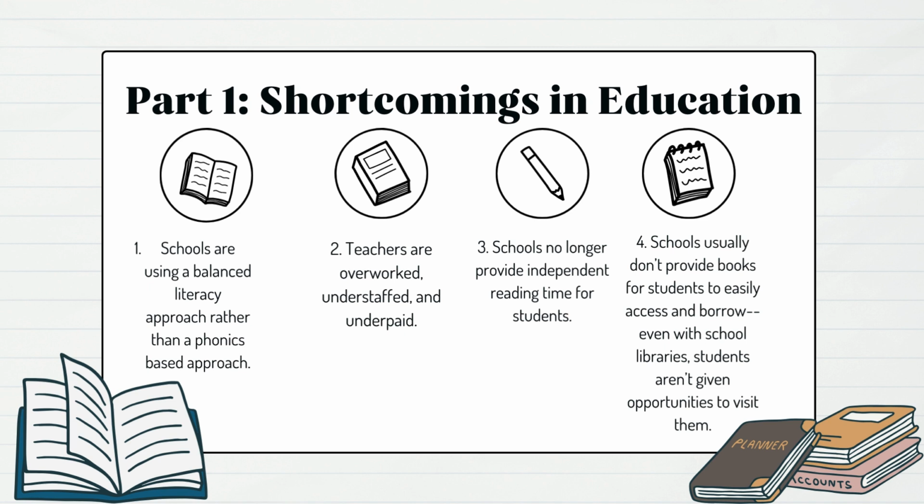The first problem is shortcomings in education. This is what most people would probably blame for declining literacy rates, and it is a large part of the problem, especially because over time, schools have been moving away from a phonics and reading-based curriculum to one that is more heavily focused on standardized test preparation.